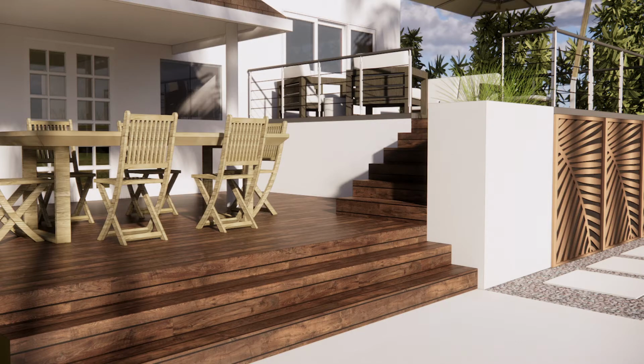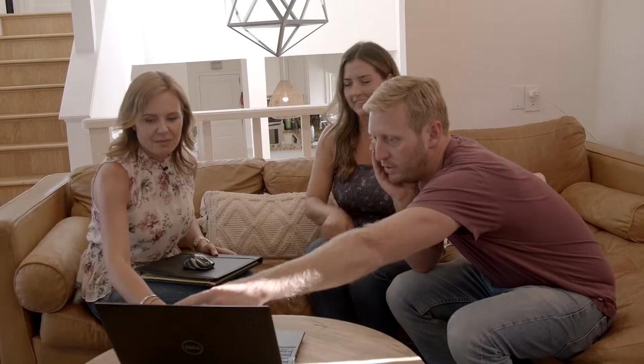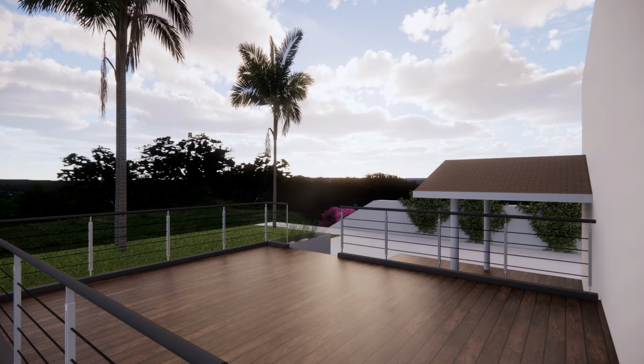That's that. Do you guys want to see and touch some of the materials? Yeah, absolutely. So that's all level now though, right? Up there's all level. And then you come out, don't hit a step, and you just walk straight out.